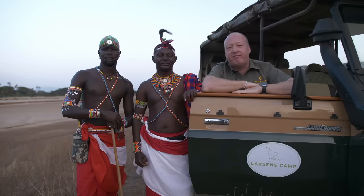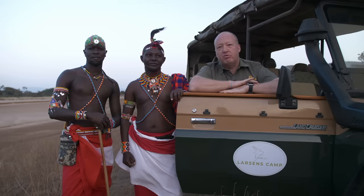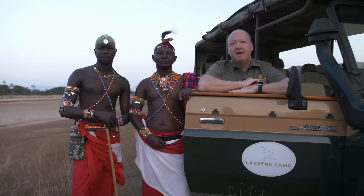If I was going to describe Samburu, I would use one word, which is different. The landscape is different. The animals are different. The bird life is different. It's a really extraordinary place to come and see. And because it's so different to the Maasai Mara and Amboseli, I would really consider adding it on maybe at the end of an itinerary, just to get those different shots.